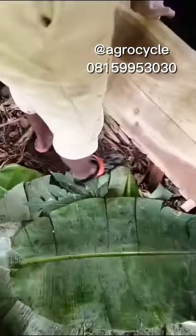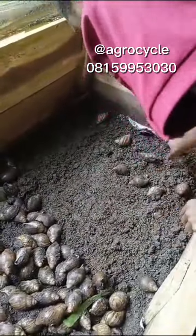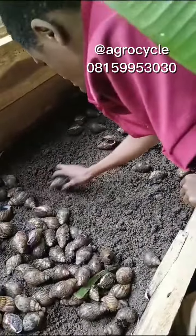So they necessarily do not have to go to a water source, provided the place is humid and your pen, the soil has enough water. They can absorb water from there. Okay, I hope I'm making sense. So it doesn't mean you shouldn't put water. Yes, it doesn't mean you shouldn't put water.